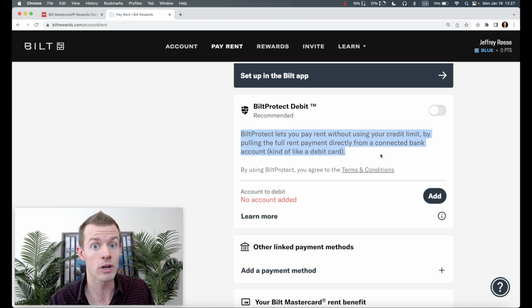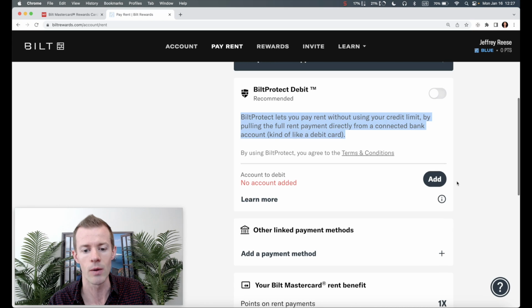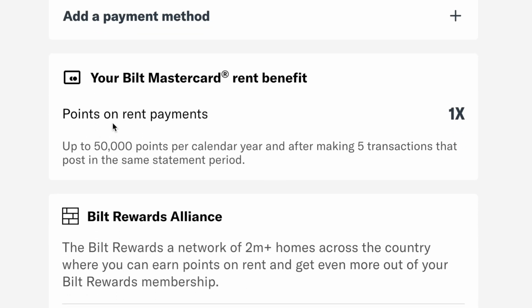Obviously, there's a lot to learn about how this card functions, but you can, of course, toggle that on and then read about it here in the terms and conditions. So I can link, I guess, a checking account as well. Right here, add a payment method. Then I can earn my points right here, up to 50,000 points per calendar year after making 5 transactions.